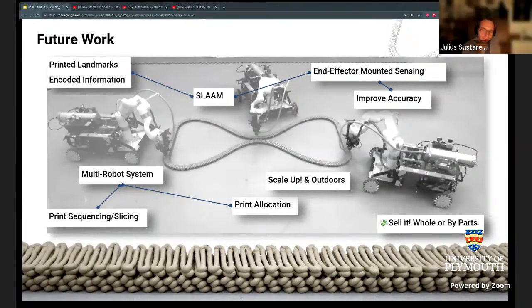In a research setting, the deposition system itself would have to change. The arm payload is maybe close enough. The xArm 6 has, I believe, a payload of 5 kilos.